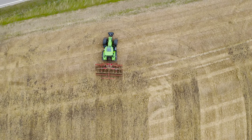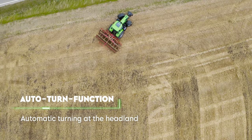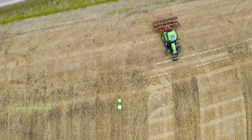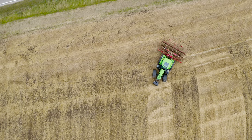Thanks to the latest technologies for track guidance and telemetry, you achieve maximum precision and efficiency on long working days. You are also supported by the auto-turn function, which turns the tractor at the headland fully automatically and without manual intervention. The precise and reliable positioning required for this is ensured with the new SR20 receiver. It receives a wide range of satellite systems, including the new European Galileo satellite constellation.